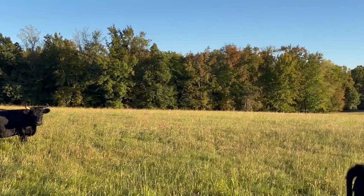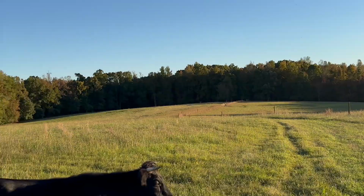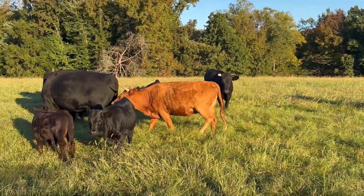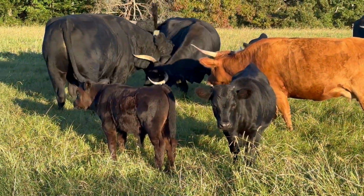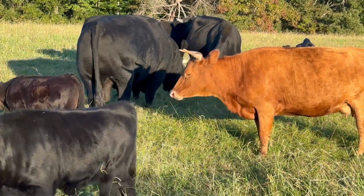We got a mineral sled down on the west side of the fence, down there by the timber. You get some more mineral, fill it. So I brought a block out. Since they're not with the sheep right now, they could have copper. They can have a cattle block. Apparently they like the cattle block.